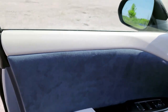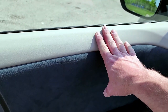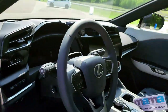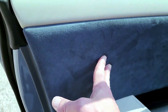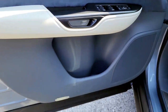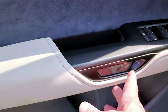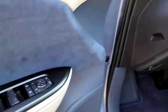Inside here, we have a white leather across the top. And I know it doesn't really look that white, but it actually is when you see that interior in there. And this is a blue soft Alcantara. And then you've got a softer plastic down below with the cup holders and all your window buttons. This is the switch to open the door. It's electronic. You just push it and it opens the door.